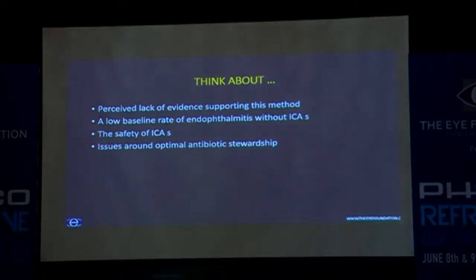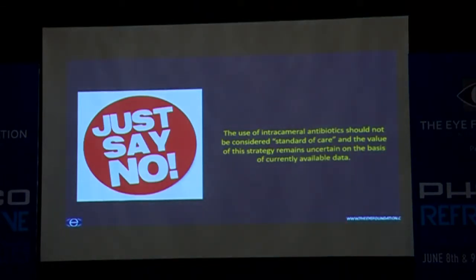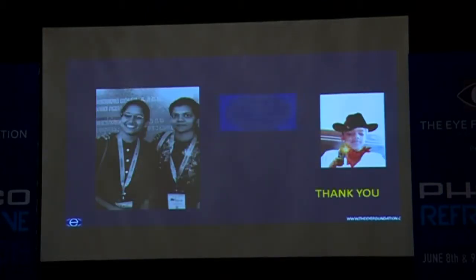So think about the perceived lack of evidence supporting this method. We already have a low baseline rate of endophthalmitis even without intracameral antibiotics, and there are safety issues and concerns around optimal antibiotic stewardship. So surgeons wishing to improve their endophthalmitis rate should carefully assess all aspects of operating room preparation and sterile technique. So it's definitely a no. The use of intracameral antibiotics should not be considered a standard of care, and the value of this strategy remains uncertain on the basis of currently available data. Thank you.